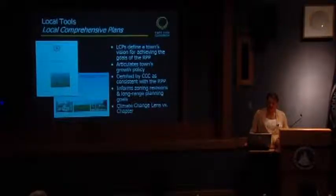Local tools that some of you are very familiar with are the local comprehensive plans. They define the town's vision for achieving the goals of the RPP, and they articulate the town's growth policy. They're typically certified by the Cape Cod Commission and can inform long-range zoning and planning discussions.